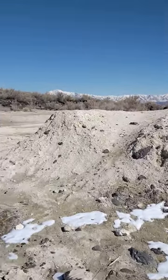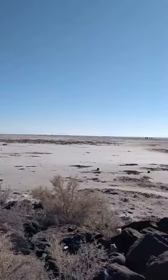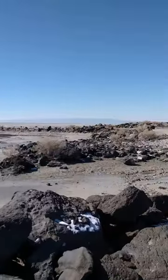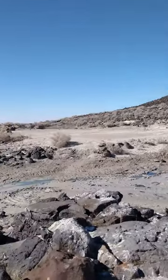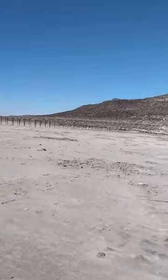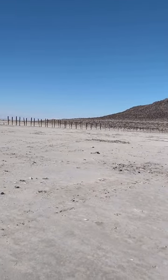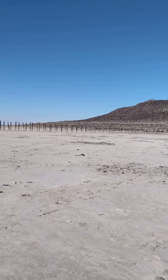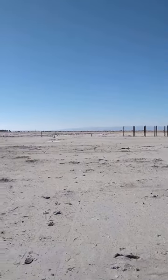As you can see, there's still a bit of snow. It's a little cold today, but it's so salty out here that there's no snow out on the lake, so that's pretty cool. Alright, so here we are at the end of the wooden pier. Looks like some other people just showed up. They might be looking for the crystals too.